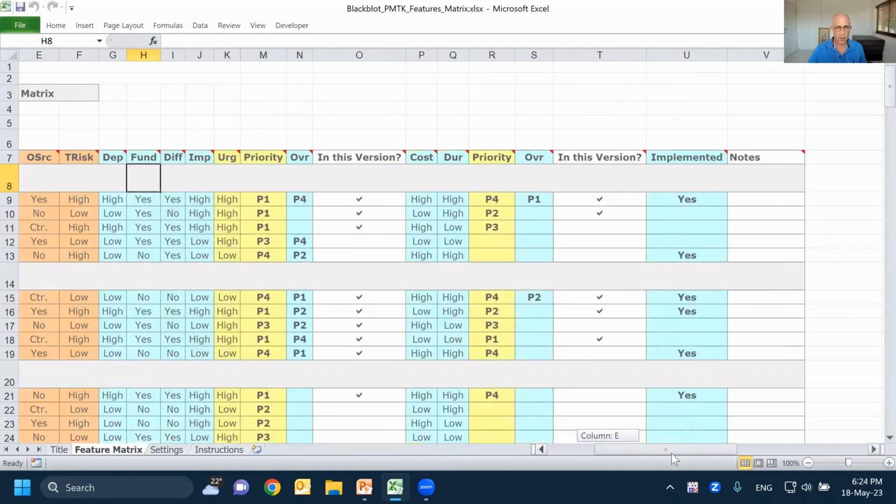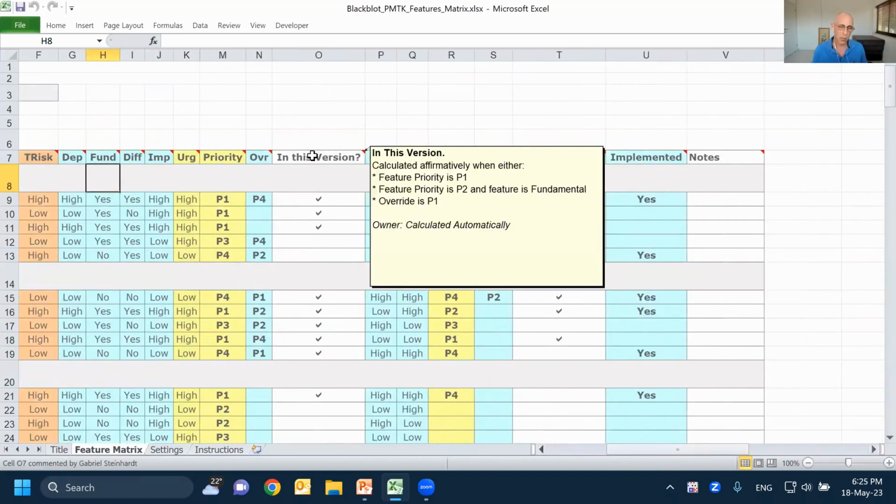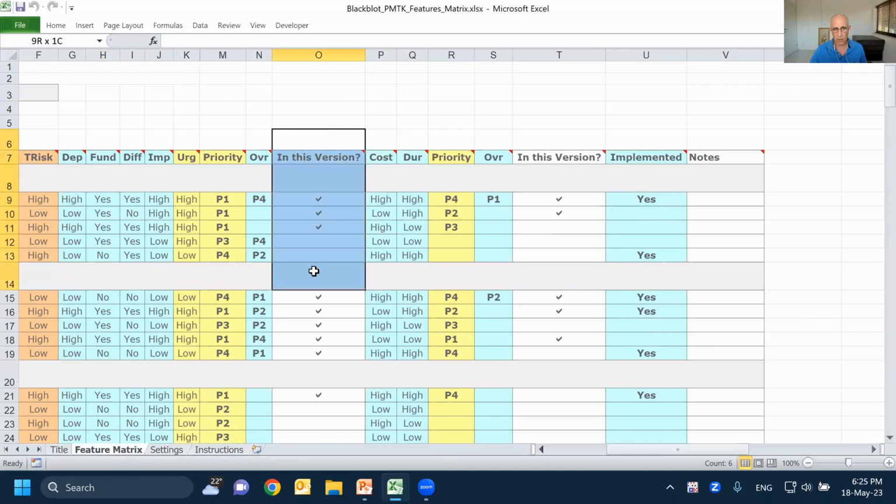So in any case, what we have over here is a column called in this version. And these are the features that we're going to start working on. And at the moment, you can see that the formula over here selects the following features: everything that is P1, anything that is P2 and fundamental, or the override is P1. So now we have a list of features here that we can start working on. We can decide if it's a version, we can decide that this is the priorities that we're going to follow, and so forth. This is really a wish list in a sense. And we have not considered things such as the cost and duration of developing a feature.